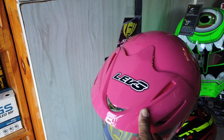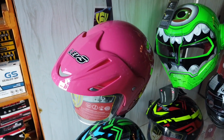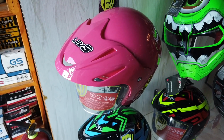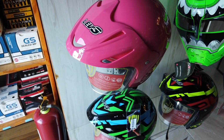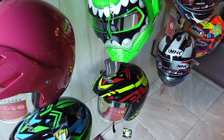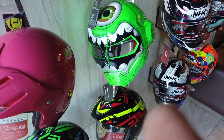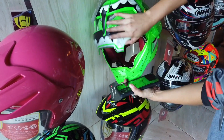This one has a red visor. Same price, 3,000. And this one? The same. Oh, 1,600. Not too bad. Is this a limited edition Zebra? Yes, ma'am. This one in another color, the red or the black. How much is this one? 3,000. Wow.